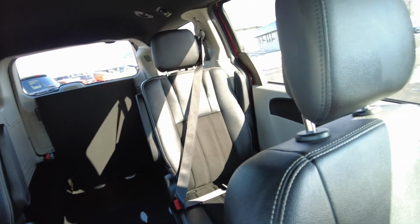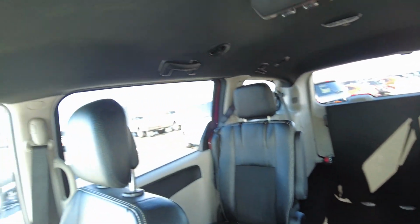Mobility van. So let's take a look here. I just got done driving this. This is a pre-owned 2019 van with a new mobility conversion. So let's check it out. Give you a little bit of brief view of the entire van, and then we'll go into some of the specifics.